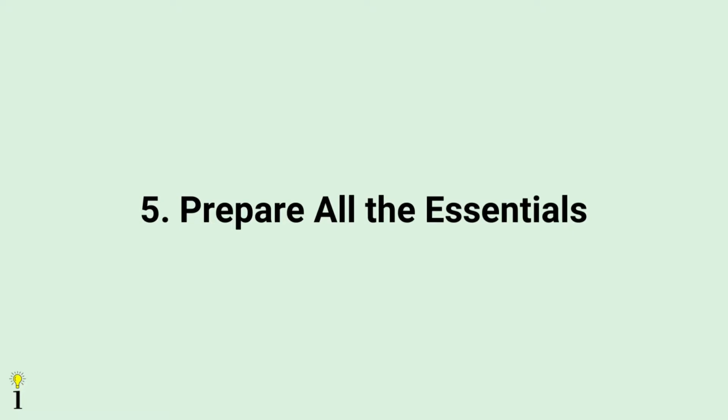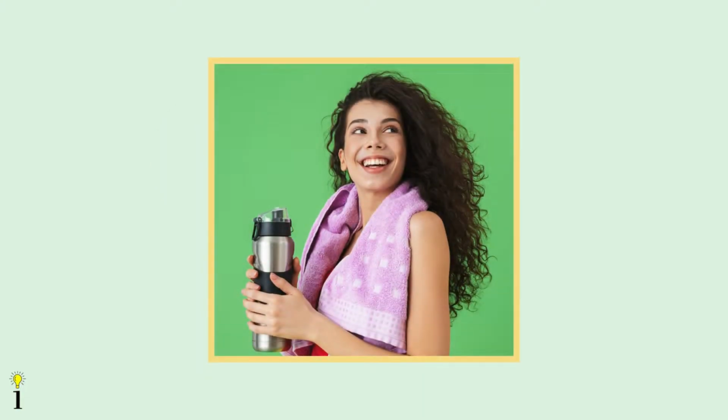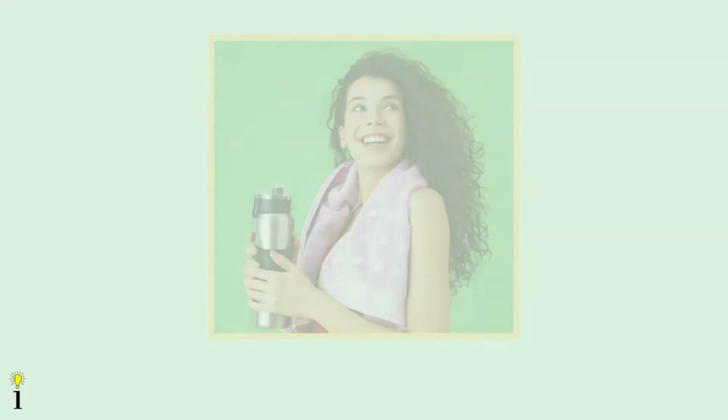Number 5. Prepare all of the essentials. Prepare some extra tools for the session, such as a mirror, a comb, or other equipment that has been asked for during the pre-session consultation. If the client is representing a brand, it may be possible for some props or accessories to be worn as long as it doesn't ruin the composition or take up too much space. The focus should be on the model and not their accessories.